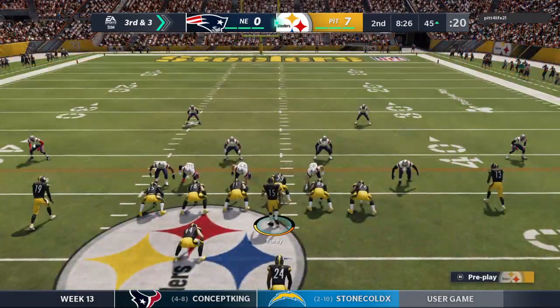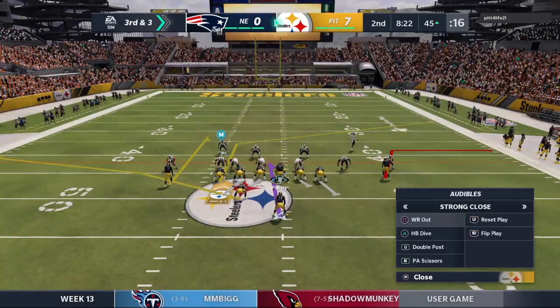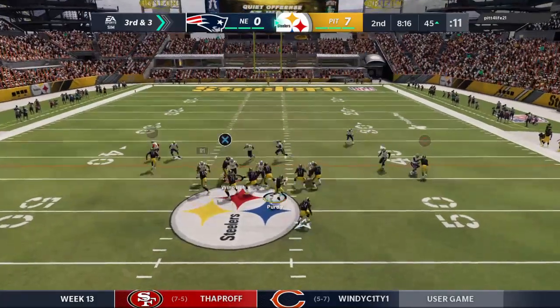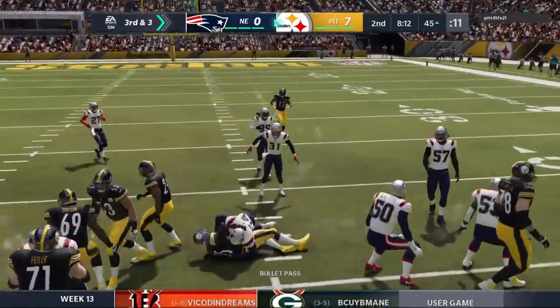The Steelers on 3rd down. Just 1 for 3 thus far. Here it's 3rd and 3. They'll drop to throw. Ebron with it over the middle.